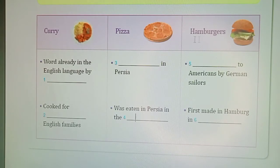Hamburgers, the third food, hamburgers. The best answer for number five, which is, let's read, "Hamburgers were introduced to Americans by German sailors." Yeah, that's right, introduced to Americans by German sailors.